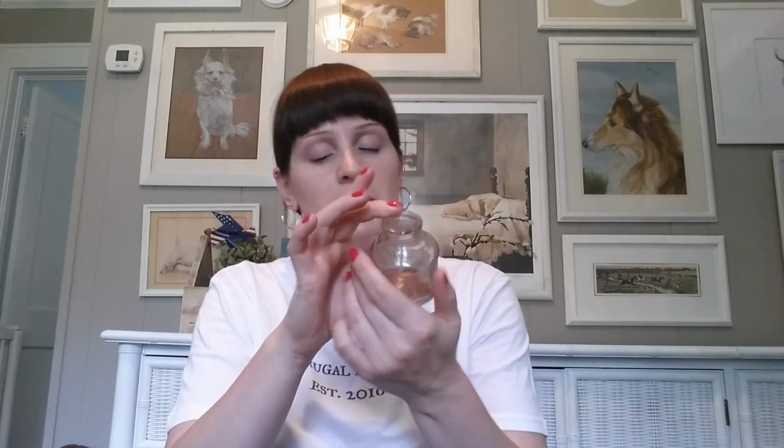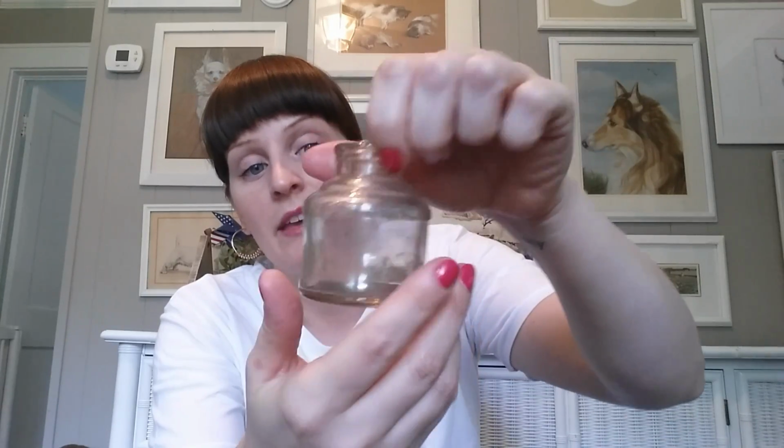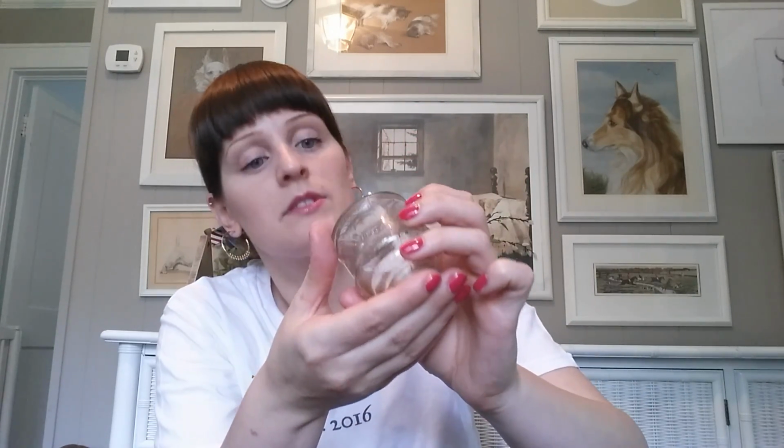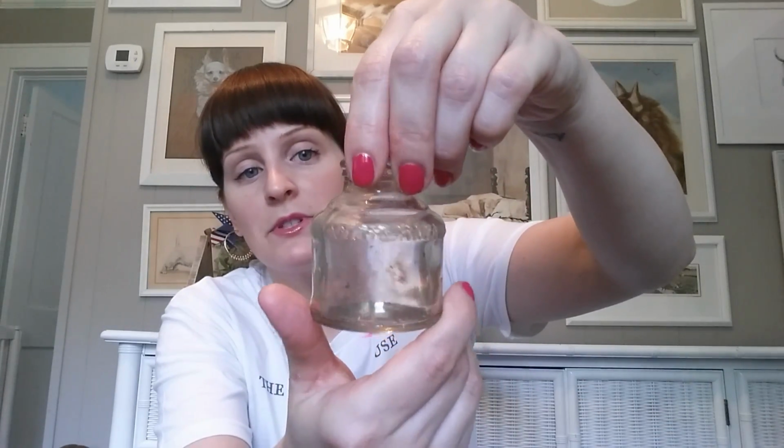And then the last two things I picked up there are both glass items. So I picked up this Waterman's ink jar, and I thought this would make the cutest little bud vase. It does need some cleaning. But let's see, this container made in USA. So I don't know the age of it or anything, but it's back when people still used ink.